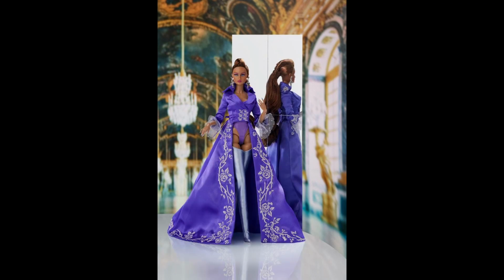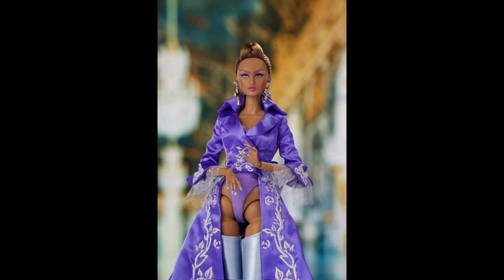The funny thing is, Taliyah was actually the first one I liked. She was the one that drew me in from afar. I think that's because she has a strong silhouette that I really like. It's unique and very dramatic, things that I like in a doll.